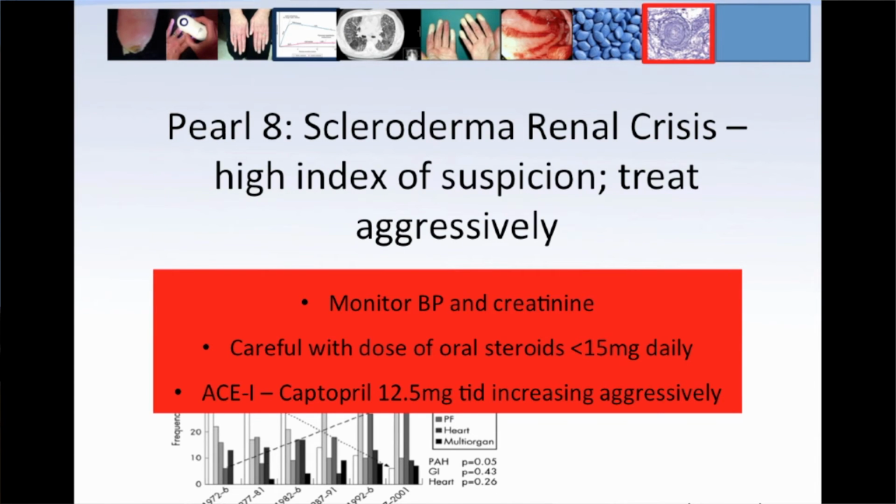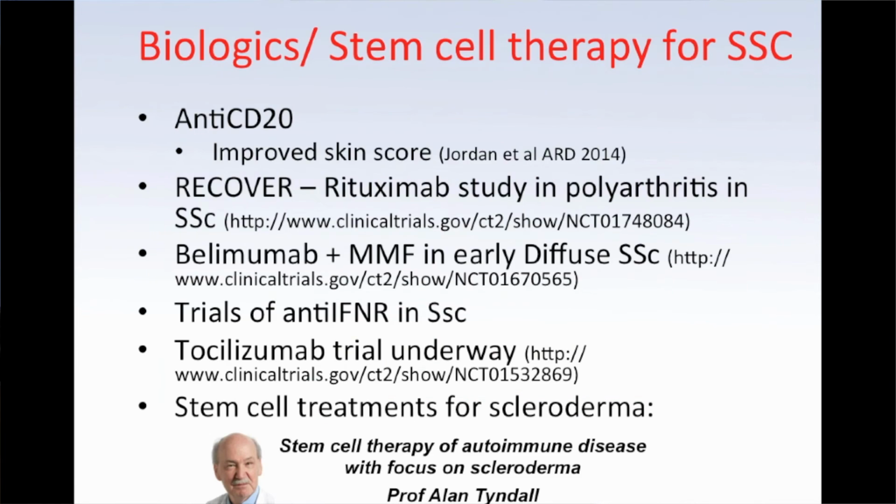If we treat it aggressively, we can get control of the scleroderma renal crisis early, and their outcome is much better. So I ask my patients to monitor their blood pressure 3 times a week, especially in the early stages of their disease. And I'm careful with the doses of steroids that I use, and I treat really aggressively with ACE inhibitors.